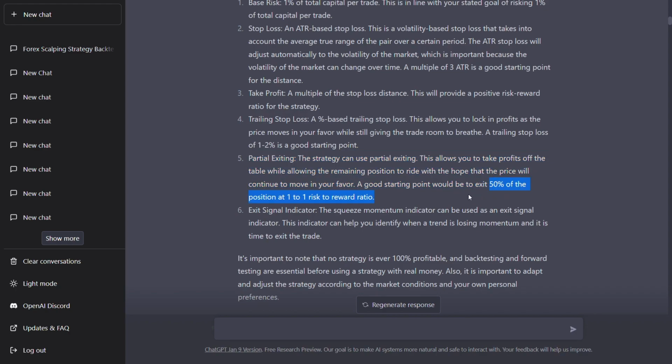In my opinion, this was also a smart decision, as closing 50% of the position once the trade is in profit and has reached a 1-to-1 risk-reward ratio level will lock in some of the profits on the way up, while still allowing a portion of the position to be closed at a higher profit level. Finally, it mentioned that the strategy could use the squeeze momentum as an exit signal indicator.